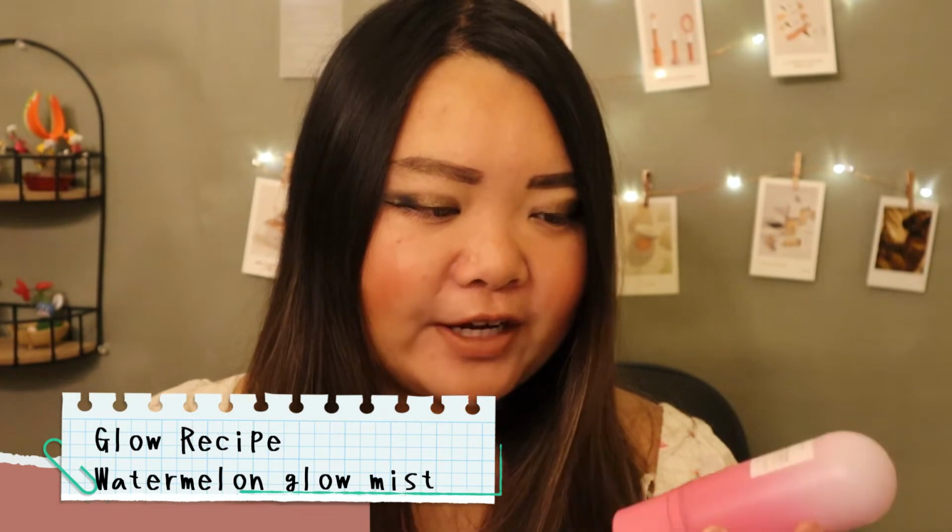More skincare. I finished up my Glow Recipe Watermelon Glow Ultra Fine Mist. This is hella old. This is from I think 2020. So what happened was I purchased 2 packs of this from the holidays of 2020, and then it came with a little watermelon sleeping mask, and this plus the sleeping mask was cheaper than just buying this by itself in the regular packaging, because this was discounted from the holidays because it was like January at that point, January 2021.